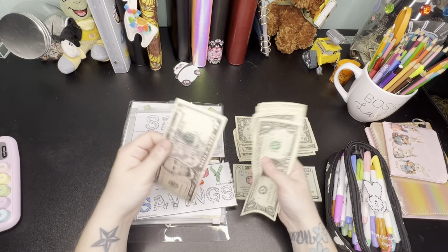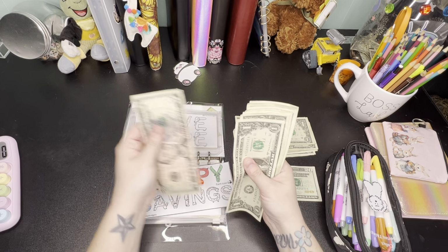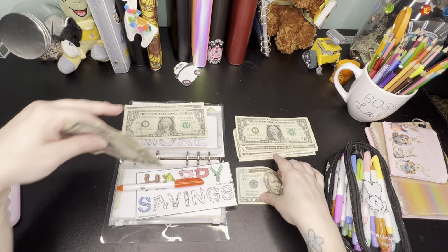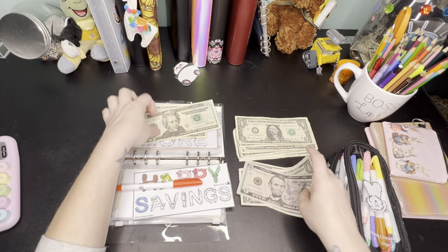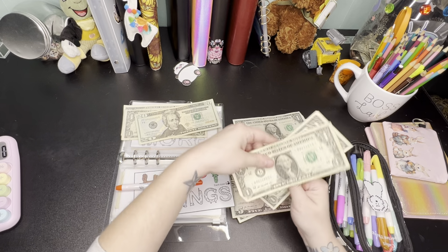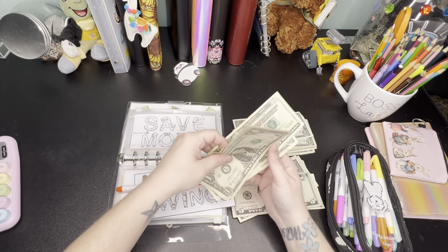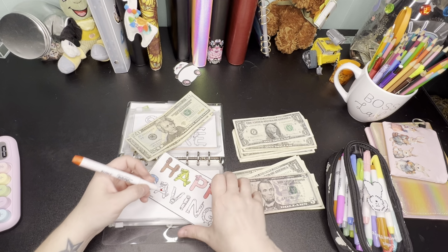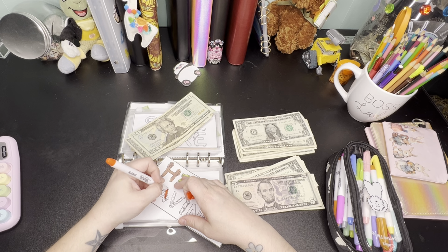So let's do some cash exchanging here. 5, 6, 7, 8, 9, and 10. And we're gonna put the 20 in and add $2. And we're gonna color these in because we finished this. I am super excited about that.